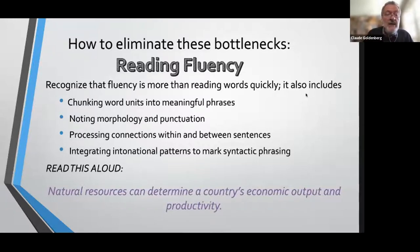Now, I did not read it like this. Natural resources can determine a country's economic output and productivity. I could also read natural resources can determine a country's economic output and productivity. I could do that too. That's fast. That's automatic. Is it fluent? Well, no, not really, because fluency means reading it with appropriate intonation.